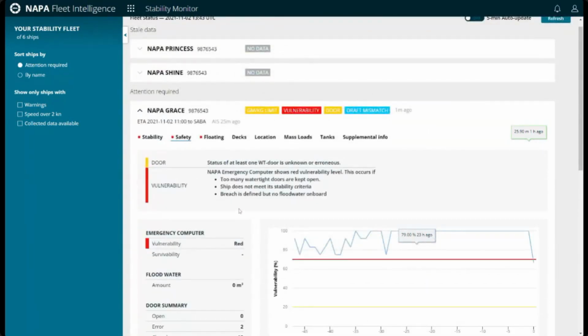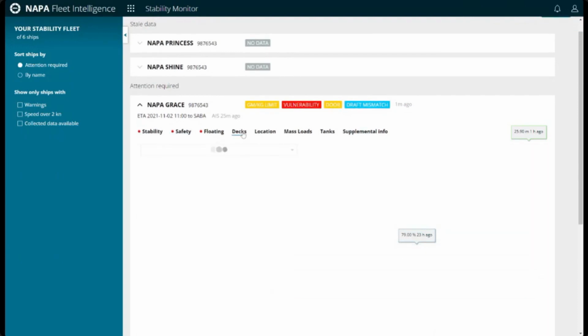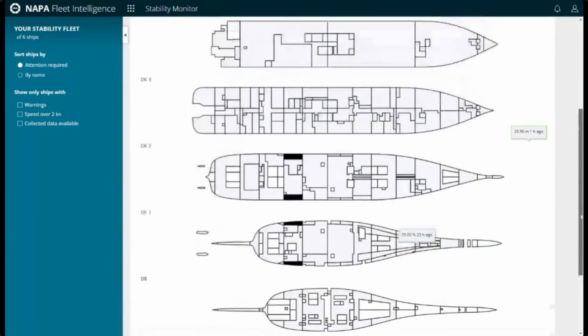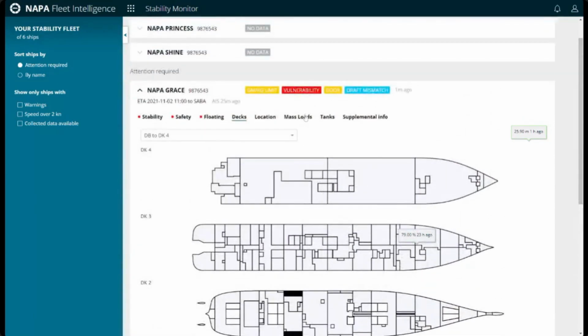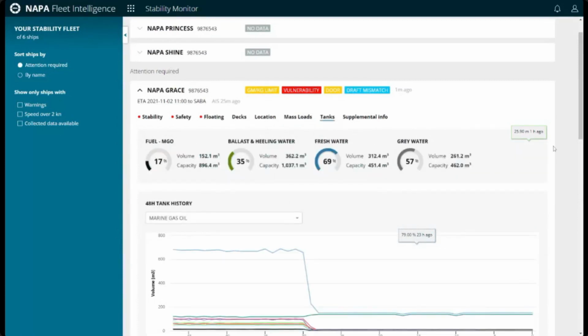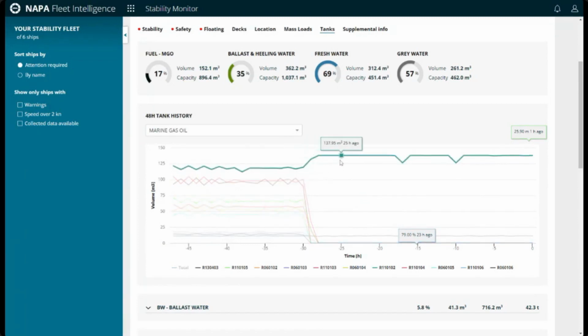We show safety values here. The vulnerability, again, 48-hour history is visible here. We can see decks here. The deck layouts are visible, of course, mass loads, tanks. We have a 48-hour history for the tanks. Let's click it over here. And we can see single tank values, how they have evolved during the past 2 days.